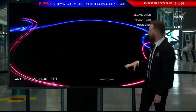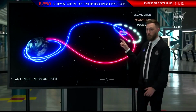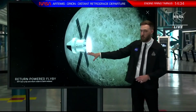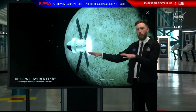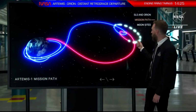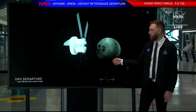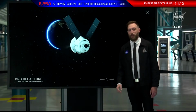So we're again going to be using that large main engine to start to swing us back in close so we can do essentially a slingshot around the moon. We'll be dipping in again for another powered flyby, this one called the return powered flyby, which is really going to fine-tune our path back towards the atmosphere, but the one really committing us to come home is going to be this one that's coming up, this distant retrograde orbit departure. So for Orion, it's going to be farewell to the moon until it starts making its way back to us here on planet Earth.